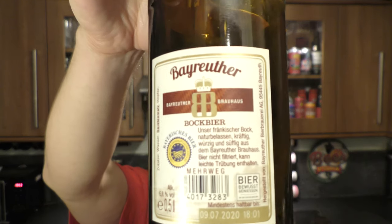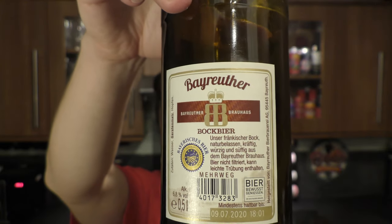Let's rate it. It's probably all in German, so I'm not going to be able to read too much on the back of this bottle. I don't know if there's oats in the beer, even if I tried to read the back of the label. Look, it's all in German. So maybe if anybody's watching from Germany, if you could comment in the comments box, is there a little bit of oats in this beer to give that creamy depth? I'd be much appreciative.